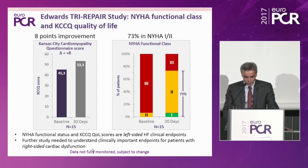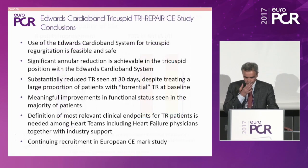Again, this is small numbers, but you see how much these guys improve. Some, of course, don't, and we also need to understand why they don't improve. Again, it's early learning, but the initial experience is at least encouraging. It's not yet the final answer, but it's encouraging.